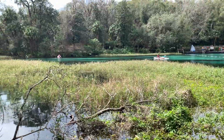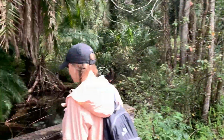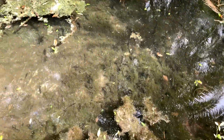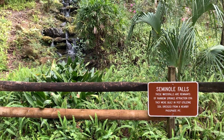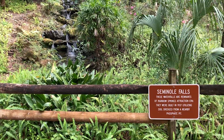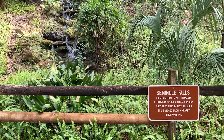We'll have to, in the summer, for sure get a kayak. Oh, where at? Oh yeah. I don't know if you can see. Oh, they're right there. There he is. Looks like we found our first waterfall, the Seminole Falls. It's built in 1937.